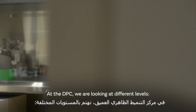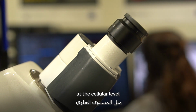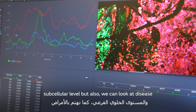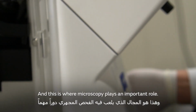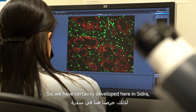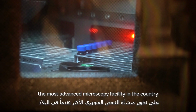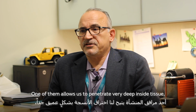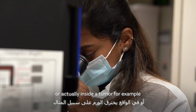In the DPC, we are looking at different levels, at the cellular level, subcellular level, but we can also look at disease at the multicellular level, at the organic level. And this is where microscopy actually plays an important role. So we have certainly developed here in Sidra the most advanced microscopy facility in the country. One of them allows us to penetrate very deep inside tissue, or actually inside a tumor, for example.